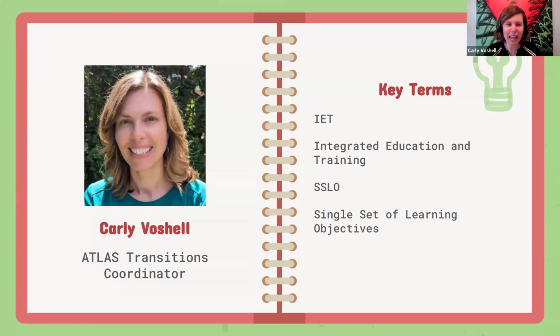And I saw the names of who was on the call. I think there's quite a few veterans, but as certain programs start working with IET, there's a whole new set of lingo that's involved. So I wanted to identify a couple key terms here. IET is integrated education and training. And then we're going to talk a lot about SSLOs. And when we refer to those, they are single set of learning objectives.